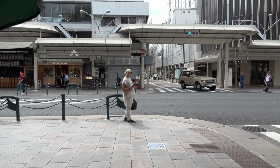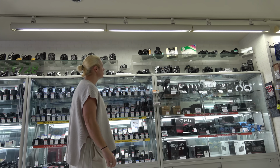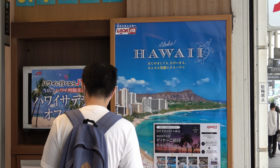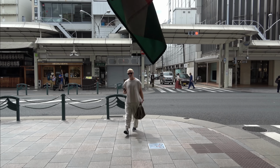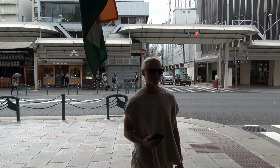Right now, I'm standing in central Kyoto, Karasuma area to be exact. And this is where our hotel is located and will be our starting point for the rest of this video. In this area, there's just so many things to do. We have restaurants, we have shops, and we have walking streets.